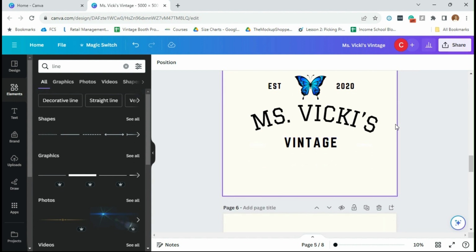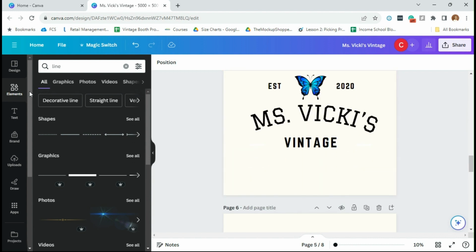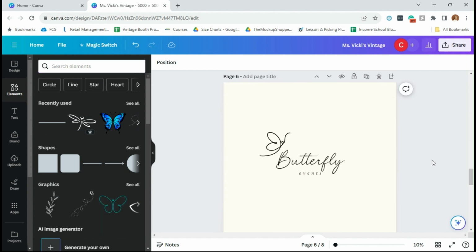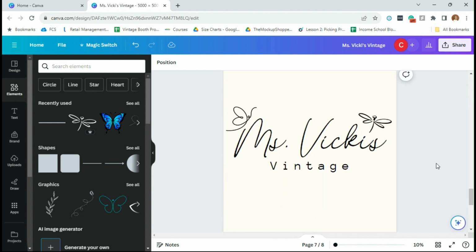Her butterfly is blue in the original image she sent, so she might like that. Really just easy to duplicate something like that. All you have to do is go over here and search for butterfly or dragonfly or whatever the case may be that you want to use. This one, I just typed in butterfly logo, and this is what came up. And I love the minimalistic idea with that.